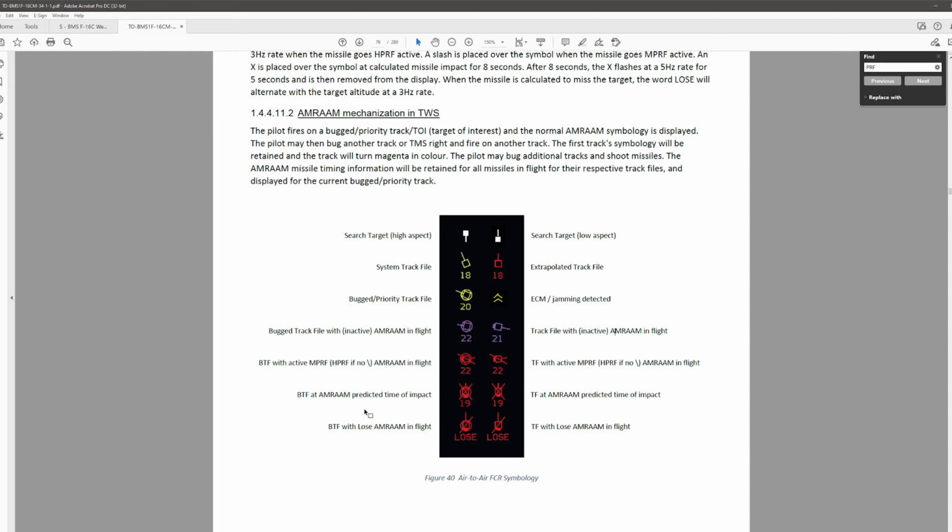And then so far I've never noticed the purple one. Yeah, it sometimes shows. So it's bugged, and there's an AMRAAM in flight. It'll turn purple, depending on what block you're in. And the next one, once it has the slash, it means you went pitbull. So the M went down to 0. Now it's in target, the T. So pitbull now, and then this is the predicted time of impact. It'll show an X.